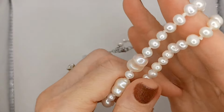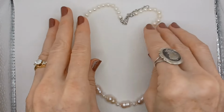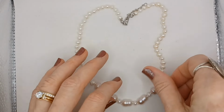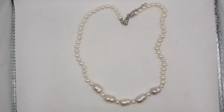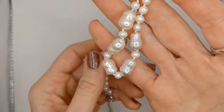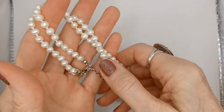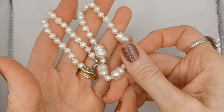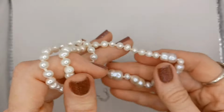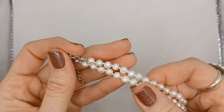So this is a hand knotted pearl necklace that I made Saturday while I watched the Auburn football game, and they lost. And if you keep up with SEC football, you know that Auburn's coach got fired after that game. So yeah, Auburn's not doing great going into their big game of the year, which is Thanksgiving weekend. But I digress.